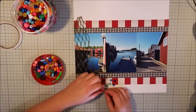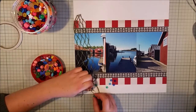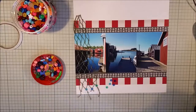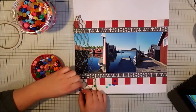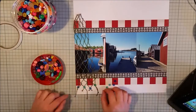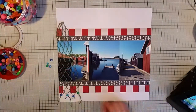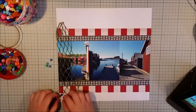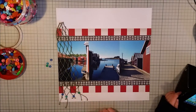So I'm going to thread these plastic beads. They are semi-transparent and in sea colors, and I'm placing them at the lower part of the net where the ends of the thread were sticking out. So these will be the ending points, and I will cut off the threads where these beads are. And to make them stick to the net, I'm going to pour glue into the beads, and when they set, they will be stuck to the net.